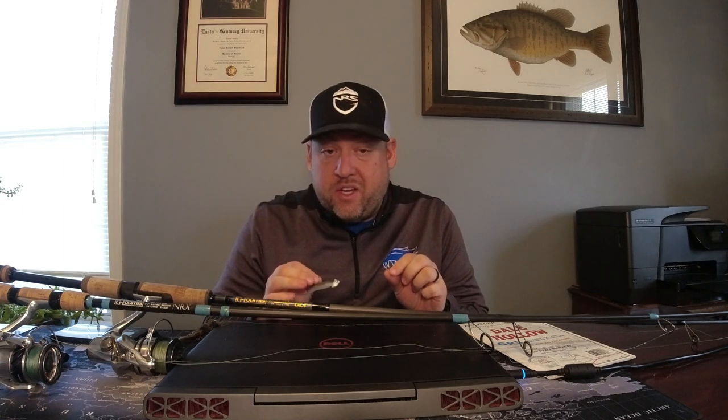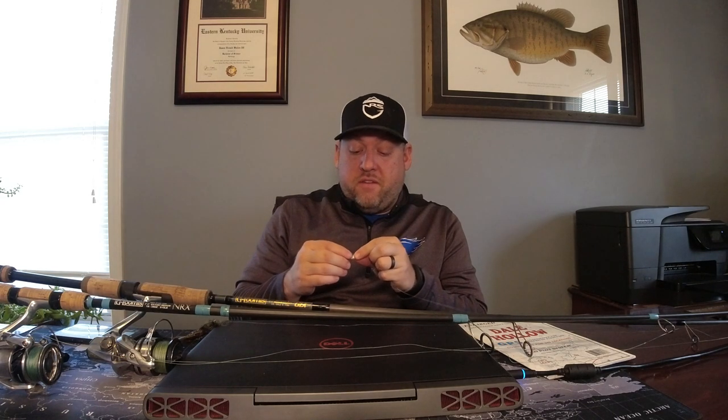Anything that you want to throw that's a little heavier, but it's still something you might want to throw on a spinning rod. That 7'3" heavy, I'm just telling you, it's a beefcake of a spinning rod. It's pretty awesome.